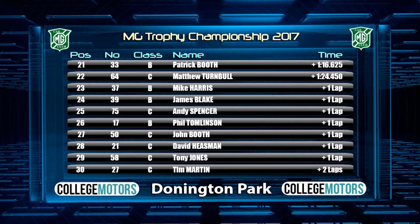Patrick Booth next from Matt Turnbull, who wins Class C. Mike Harris was next from James Blake, Andy Spencer and Phil Tomlinson. John Booth, David Heisman, and then Tony Jones and Tim Martin in 30th. Fastest laps, Ross, Robertson, Turnbull, and Baz is with Graham Ross.